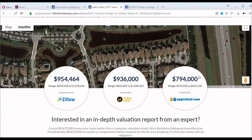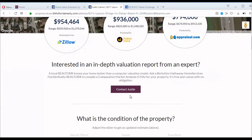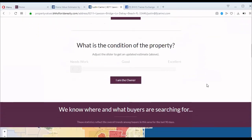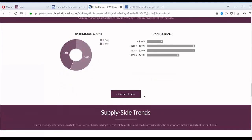And my first reaction is, okay, I really would like to know what the actual market value of my property is, but who can I talk to? And right there, the answer is on the screen. It's going to have your name, because this link is going to come from your dashboard in Buyside. It's going to have your name right there. And at the end of every section, and I'm going to scroll slowly, you're going to have the contact Justin at the end of every section.